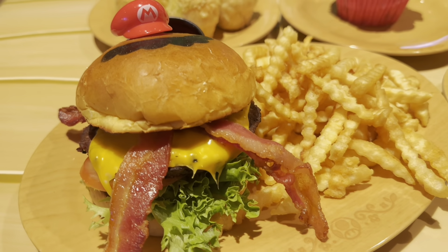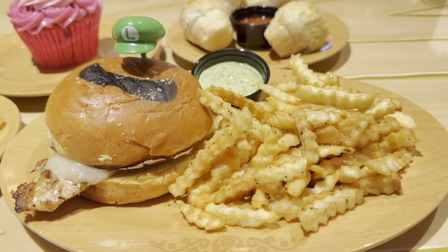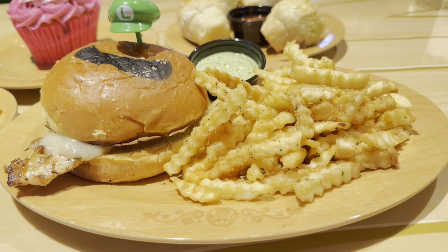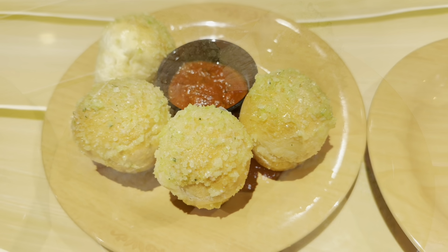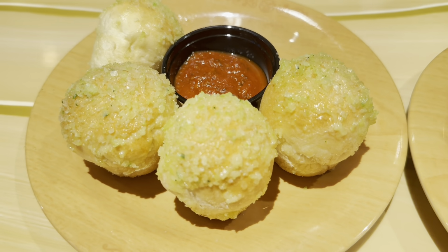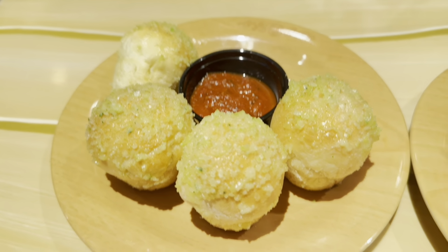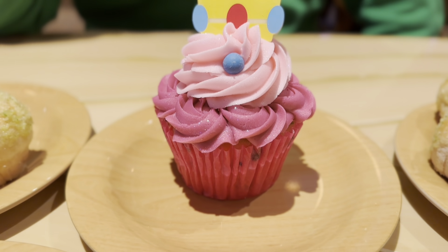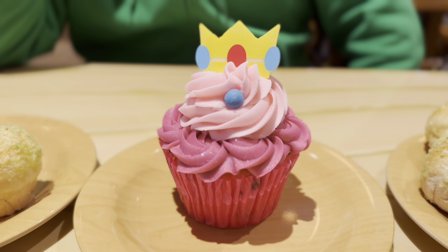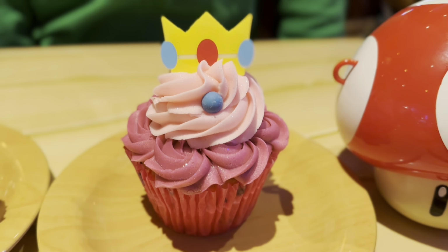And now for the food. We bought the Mario Bacon Cheeseburger and the Luigi Pesto Chicken Burger, and they both were incredible. They both came with little Mario and Luigi hats on top with a black mustache on the bun. It was adorable. We also loved the Toadstool Cheesy Garlic Knots. They were so yummy and they looked just like little toadstools. Of course, my daughter's favorite was the giant Princess Peach cupcake. The cupcake was beautifully decorated with shimmery pink frosting with little glittery spots on it and a princess crown.